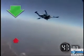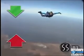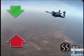But air resistance is acting in the opposite direction. The faster she falls, the greater the air resistance. Eventually, the upward force of the air equals the downward force of gravity. When forces are balanced, the speed remains constant.